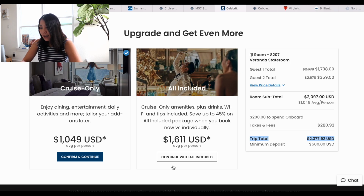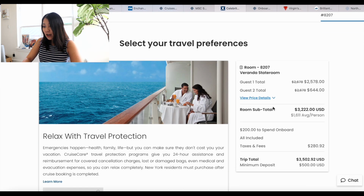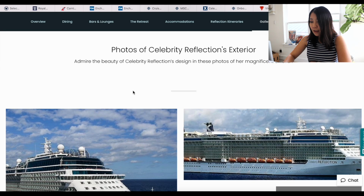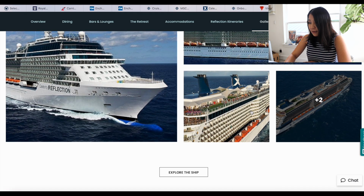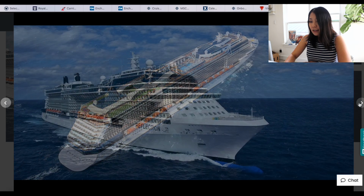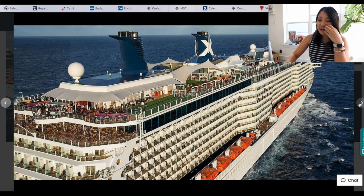It's a little bit more expensive than Carnival. So if you choose everything included, Wi-Fi and whatever, it would have been $3,500. It seems pretty cool. We're actually sailing on Celebrity Reflection. So let's see, this is what the picture looks like. It doesn't seem that it has a lot of stuff on board. It's a pretty standard ship. It kind of reminds me of the lower class in Royal Caribbean.